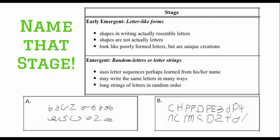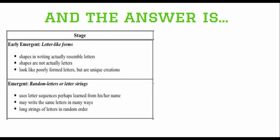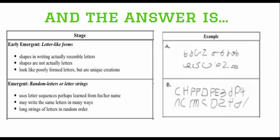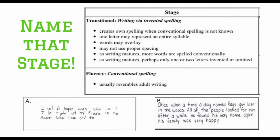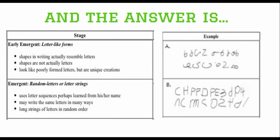So when you look at these two images before you, do you believe that A is an example of early emergent, or do you believe that it's an example of emergent? And do the same thing for B. Is B an example of early emergent, or is it emergent? And I see that already some of you have been writing in the question box. So the correct response is that A is indeed an example of early emergent, and B is an example of emergent. So letter formation is beginning to occur in A. However, when we move on to B, we see that the letters are a lot more consistent and it resembles actual writing.